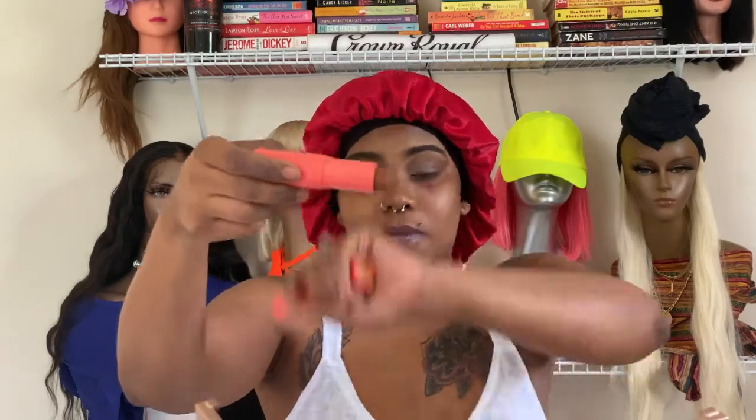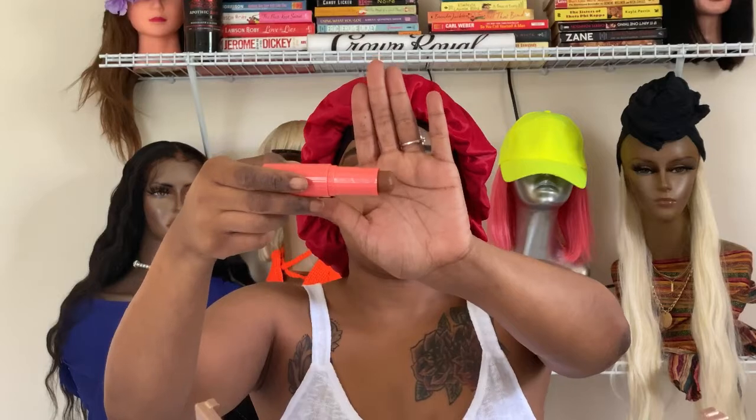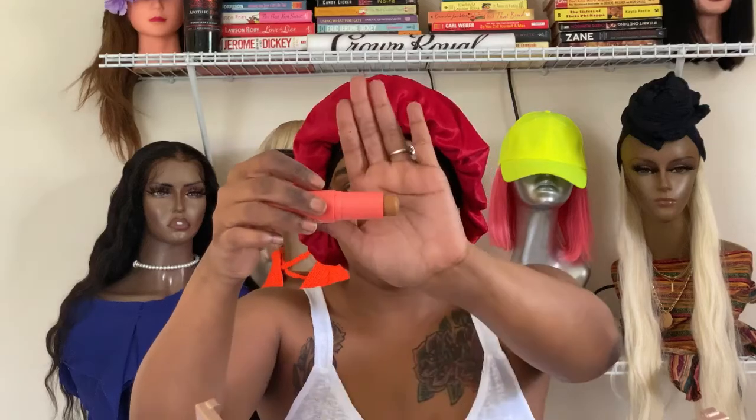And I want to show you guys. So this is the darker one. This is the one that I'm going to be using as my contour. And this is the one that's going to be used as my foundation. But I am going to do a little something different today because of Miss 118. So I'm going to do just a few different steps. So just bear with me, hear me out, and just watch me do this.